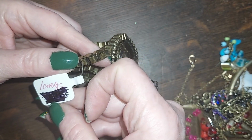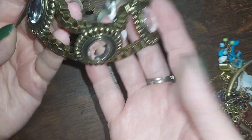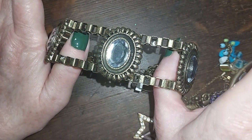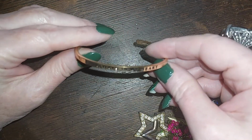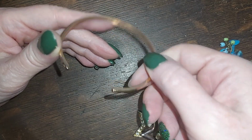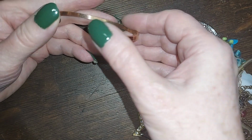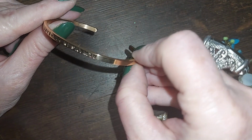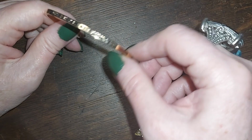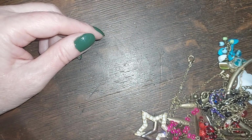This one still has the tag from Icing, and it was 14 something. Wow, that's crazy looking. Three for that. And this one says always in my heart, and it is copper, shiny copper. Must have a coating on it. It's really nice. Okay, we'll do that for four.